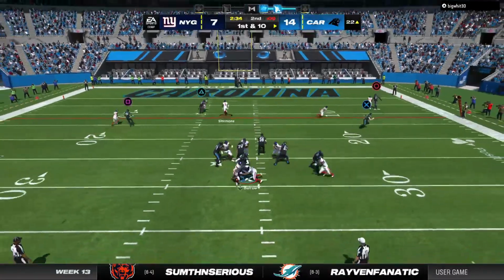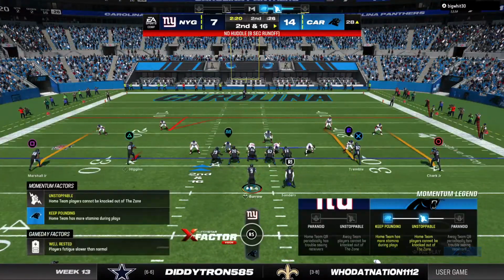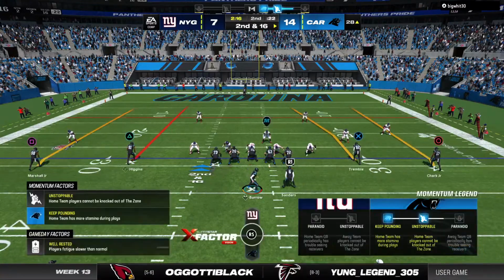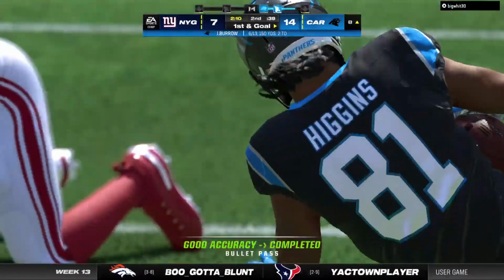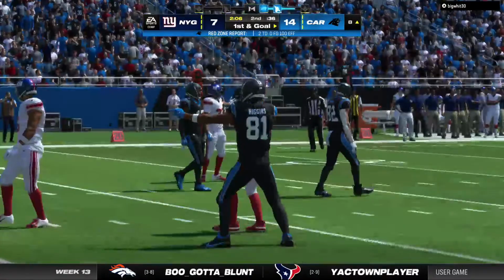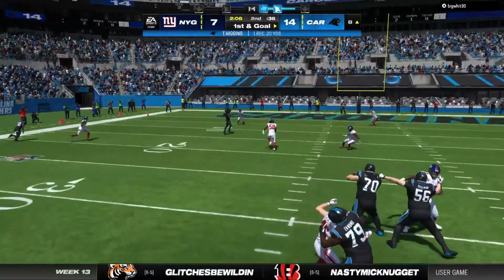Off the play fake, here's Burrow. And they're going to get him. He's sacked back around the 28. Protection certainly going to need to be a bit better here on 2nd and 16. Now it's Burrow. And that's going to be caught. T. Higgins. And he's brought down, but not before he reaches the 8-yard line. First catch of the game by Higgins, and he's got his guys a 1st down.